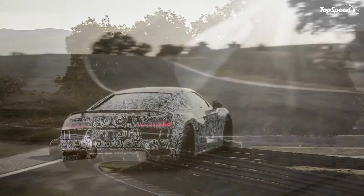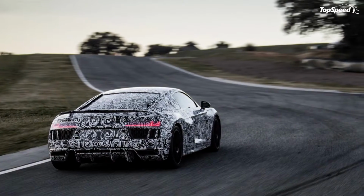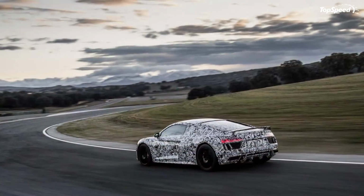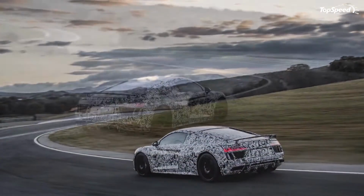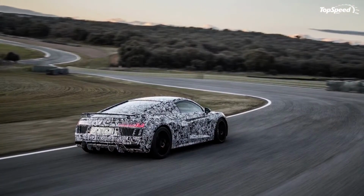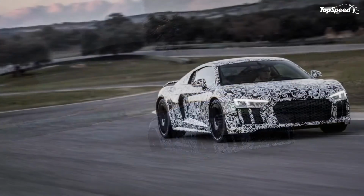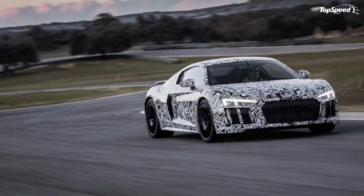The GTS starts from $115,195, significantly cheaper than the $151,100 Turbo and the $182,700 Turbo S. Read our full review on the 2016 Porsche 911 Turbo here.